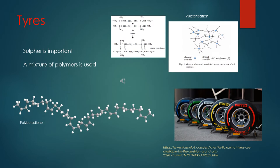The next way that polymers are crucial to Formula One cars and motorsport in general is also quite obvious. It's the tyres. Now, the most interesting thing about the polymer chemistry of tyres is, in my opinion, the process called vulcanization, where essentially addition of sulfur will create cross linkages between your polymer chains, and that changes the properties quite a lot. It gives the rubber a much harder, more resistant properties, which is, you know, pretty ideal when you're zooming around very quickly.